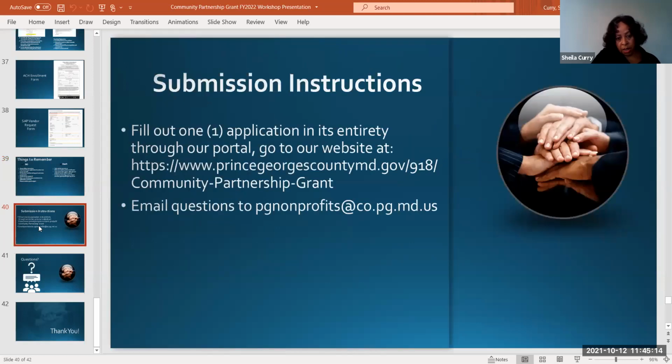Submission instructions: fill out one application. It's only one application per program. Don't send 2 and 3 applications for the same program. Tomorrow morning, if you go to our website, this is the web address, you will see Apply Now. That's where you can click to go to the portal to start your application. Again, if you have questions, please don't hesitate to email us at the PGC Nonprofits email, or just call me. I'm always around. All right.